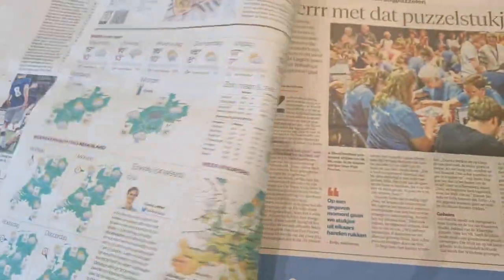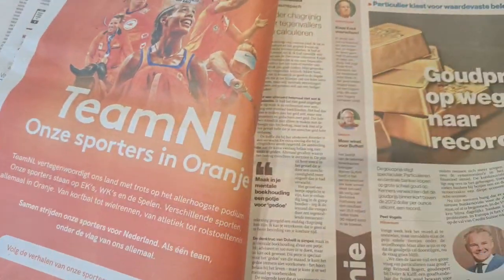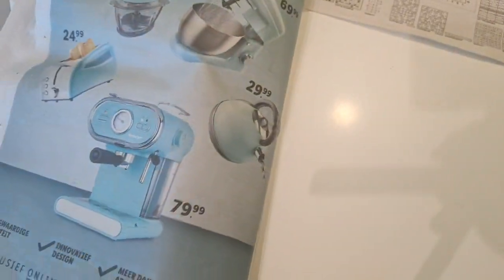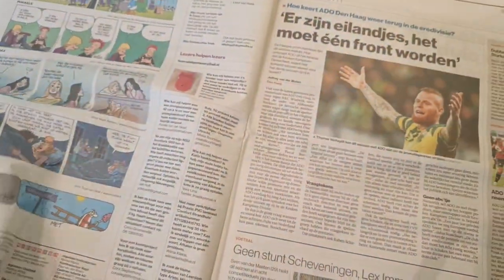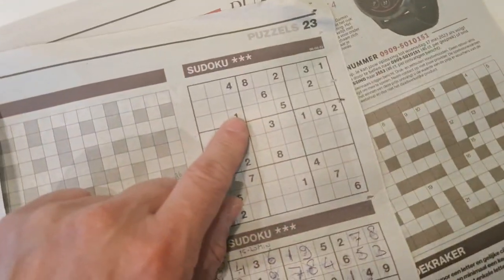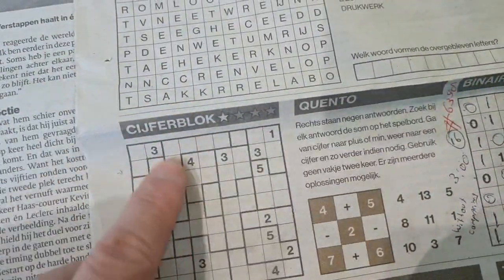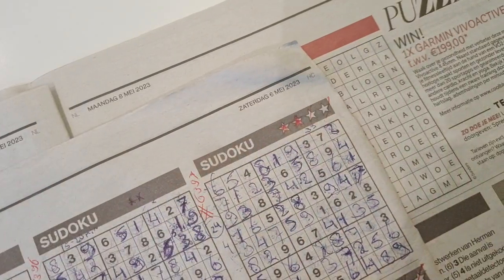So I've decided to solve the rest of the puzzle page of the Saturday edition and the additional of the Saturday edition, because we have some puzzles left. Here the puzzle page, the Saturday edition, we have 2 puzzles left. The 3-star Sudoku, this one has 26 printed digits, and binary. And I also have an additional of the Saturday edition, 3 puzzles left. The letter Sudoku, the Sudoku with 0 stars, and the tectonic with 1 star. All right.